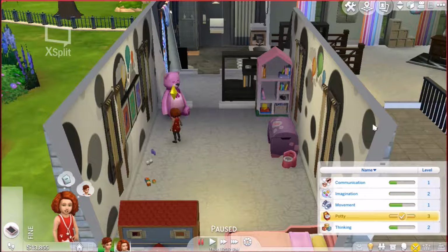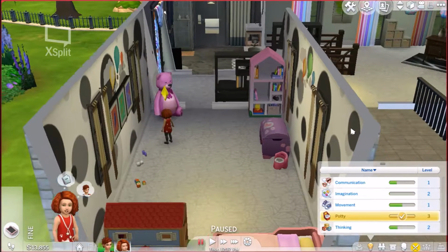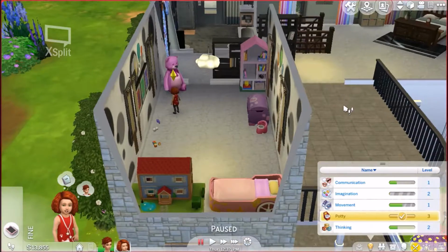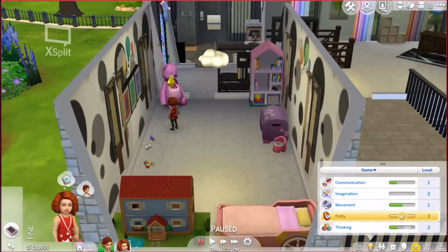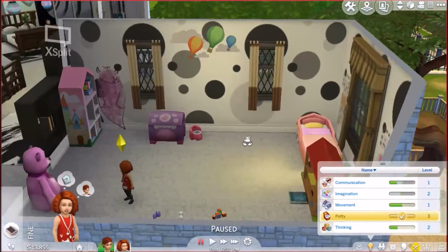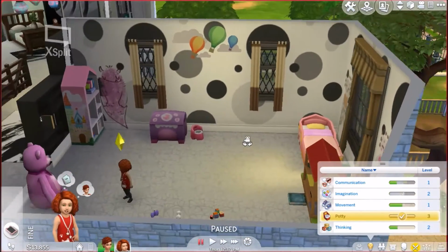I've been really surprised with the new toddler update. I wasn't expecting it to begin with, and I'm really excited to show you guys. This will only be very short, as it's just going over the different things the toddler update gave us in The Sims 4. Now, in her little room, as you can see, there are several items you may not recognise.